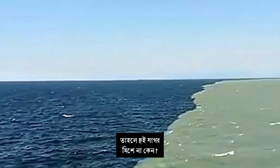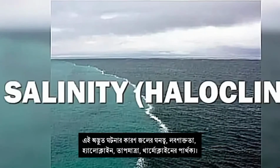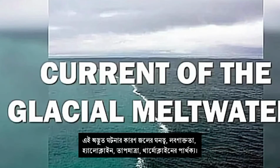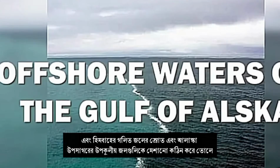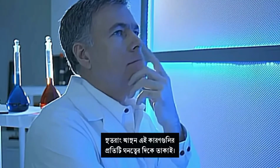So why do the two oceans not mix? The reason for this strange phenomenon is due to the difference in water density, salinity, halocline, temperature, thermocline, and current of the glacial meltwater, and offshore waters of the Gulf of Alaska, making it difficult to mix. So let's look at each of these factors.